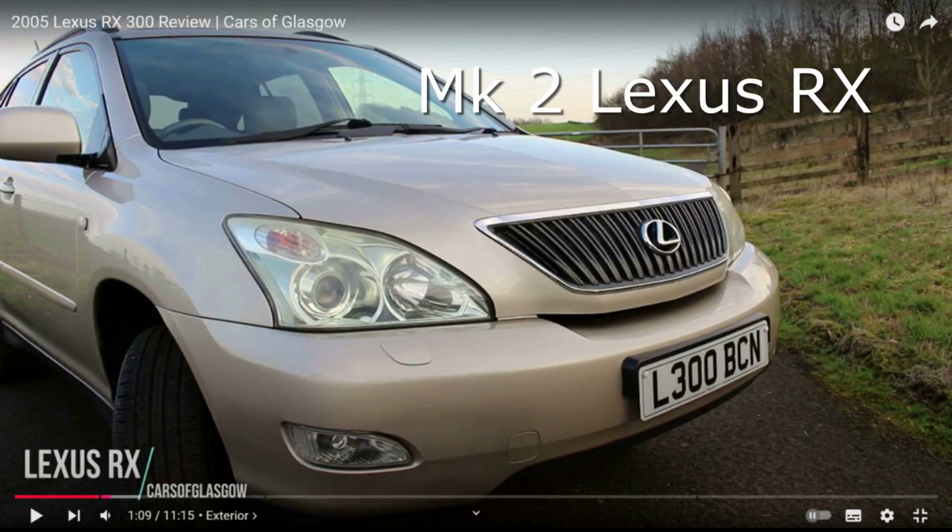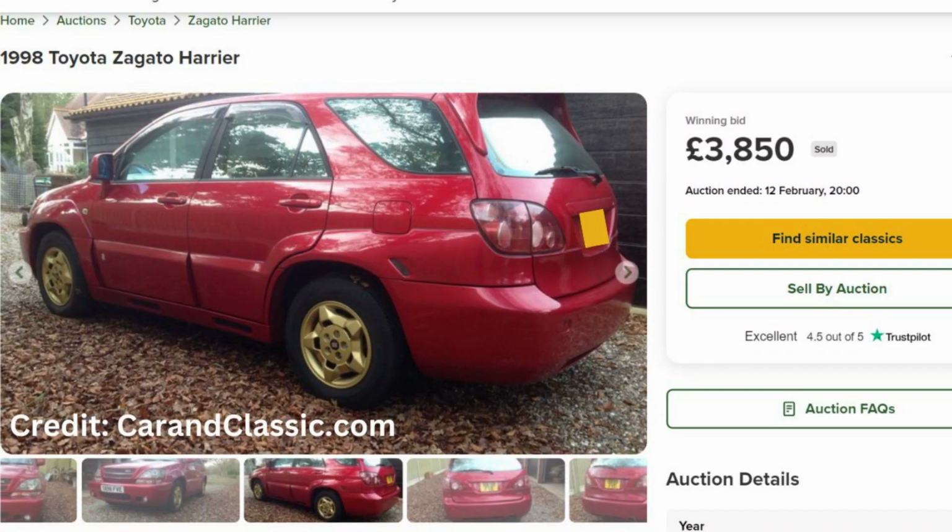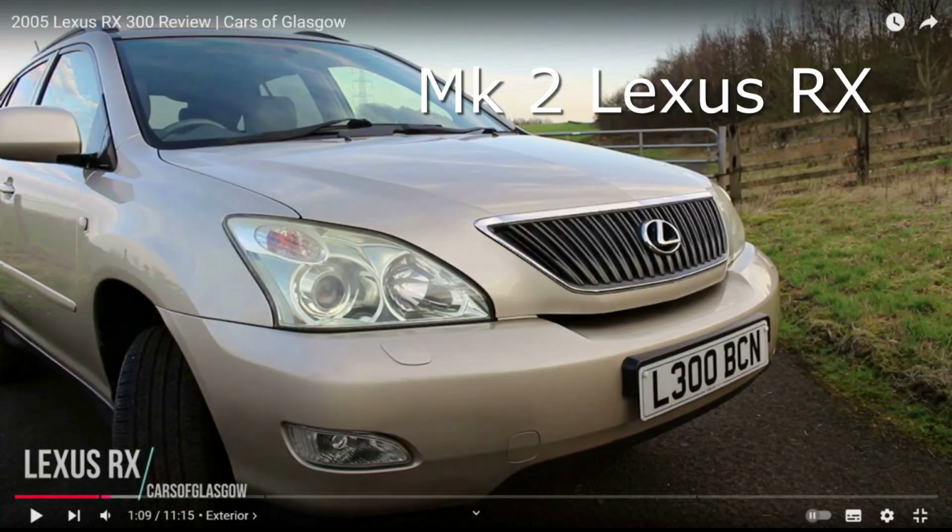So you may remember the Mark 1 because it was shared with the Toyota Harrier. There was even a Zagato designed RX, which is red and gold from memory. It's really worth a Google search if you've not seen that before. The Mark 2, which you would have seen on the channel before, had a more aerodynamic look at the front. The back end had clear tail lights, and a lot more technology came to that car, like the reversing camera and power tailgate, and that was a really soft, comfortable, plush vehicle.